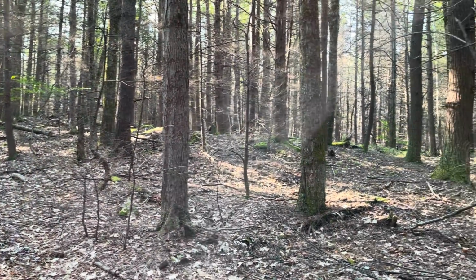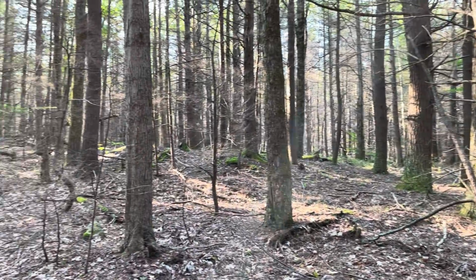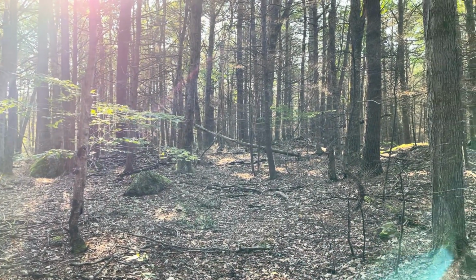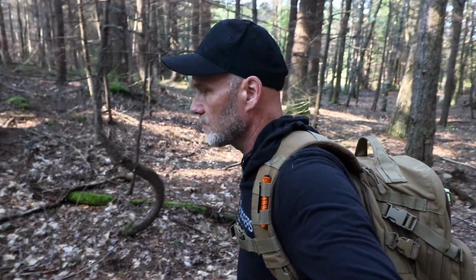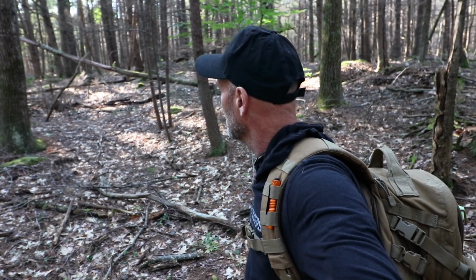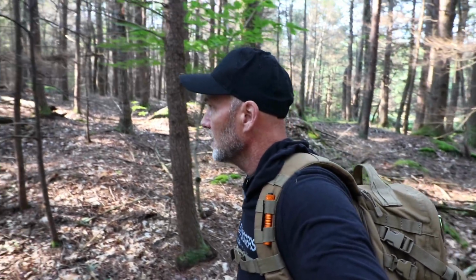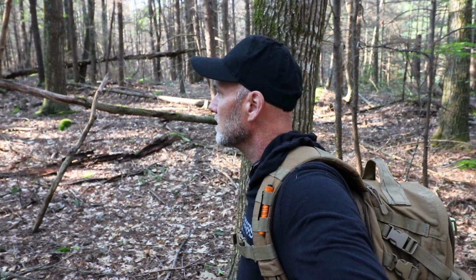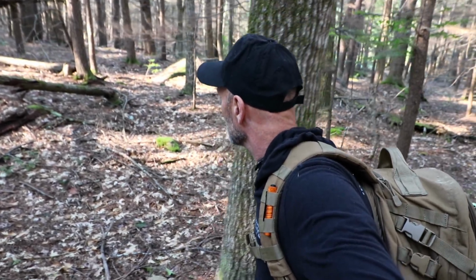I think I'm hearing water. See how the marshland is following us? I'm not sure if this is a peninsula or not. And that's one of the things that I've been thinking about. The map shows this trail crossing a little brook or river. And if it was a crossing for a long time, well, maybe there's a bridge or clear evidence of it. Yeah, I'm definitely hearing water running.